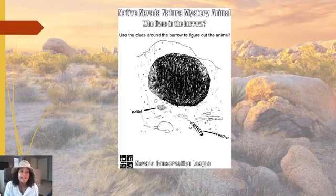This week's challenge or activity is the mystery animal. Who lives in the burrow? So this mystery animal for next week, what you're going to do is look at this image that I'm going to be posting tonight on the Native Nevada Nature event page. You're going to use the clues around the burrow to figure out who is living in this burrow, and that burrow attendee will be the mystery animal for next week. So go ahead and use your context clues to figure it out. Type it in the comment section, and if you're the first person to guess the animal, you'll be given a shout out for next week's presentation when I talk about the animal.